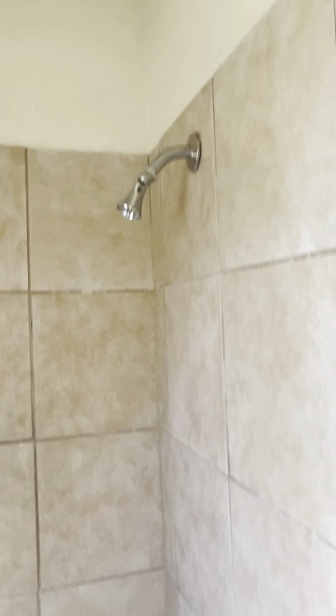Formica countertops here in the second bathroom, tile flooring, and again, you can just see cracks running along the tile, which have to do with the settling and with the foundation, which we'll see here in a minute when we go into the basement. So textured walls here in this bathroom and a tiled shower. Okay.